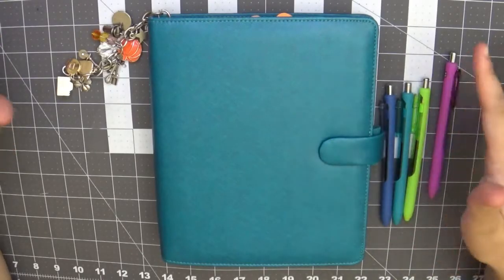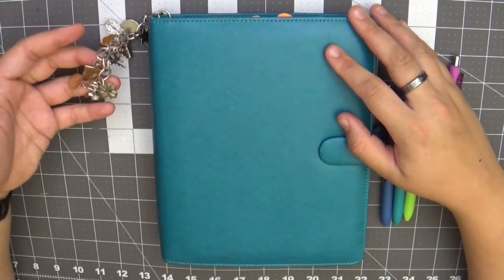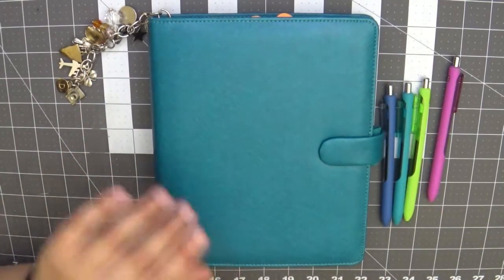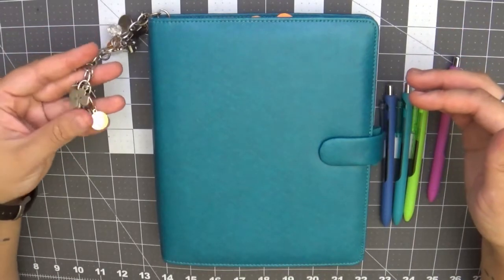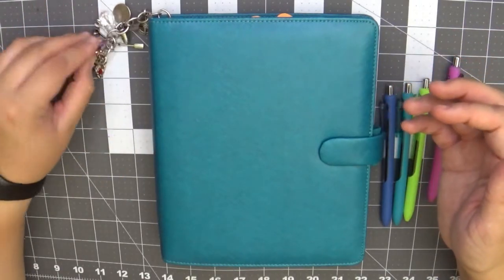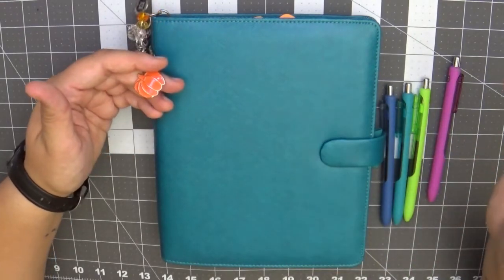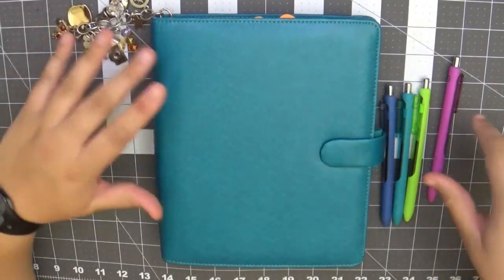Okay, guys, so I'm back with my A5, and as you can see, I did decide to put my giant thing of planner charms back on here. If you didn't already know, this stays at home, so this does not come with me everywhere. And if it did go with me everywhere, I would not have this much stuff on it. But this is purely for me. I mean, obviously, it's my planner, but I really like all this stuff. And I went ahead and added back on the little pumpkin that I put on here whenever it's about to be fall. So, fall is coming up in a couple of weeks, and I'm very, very excited.